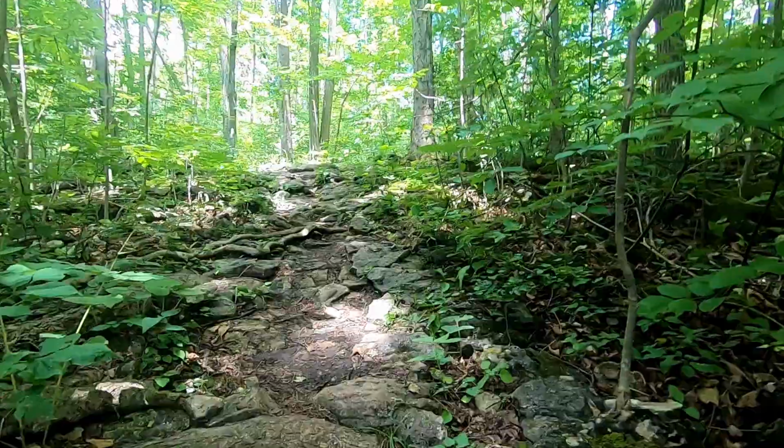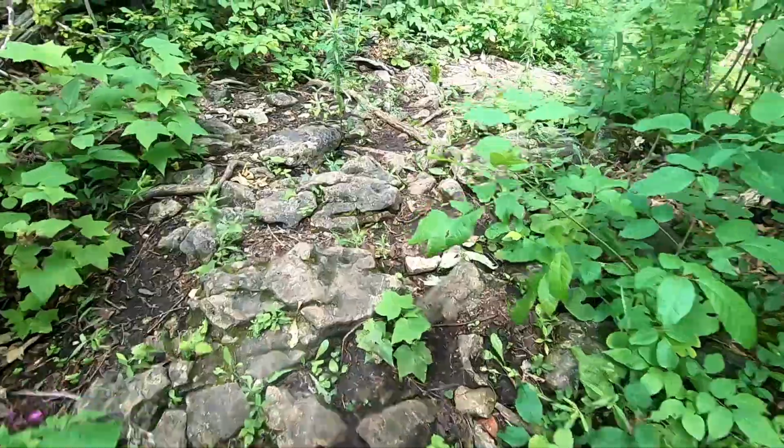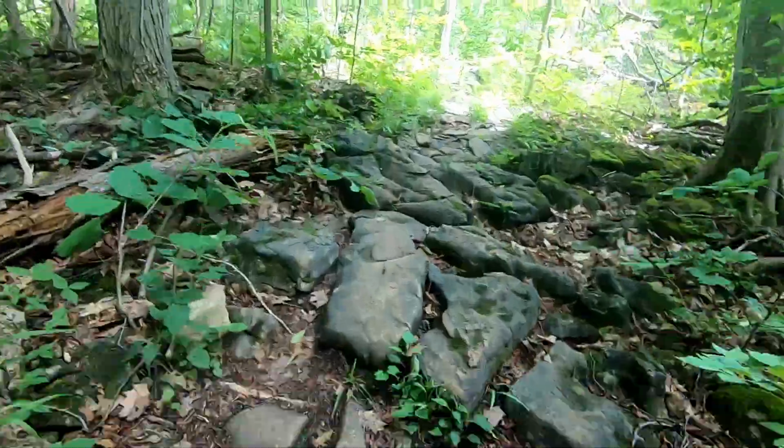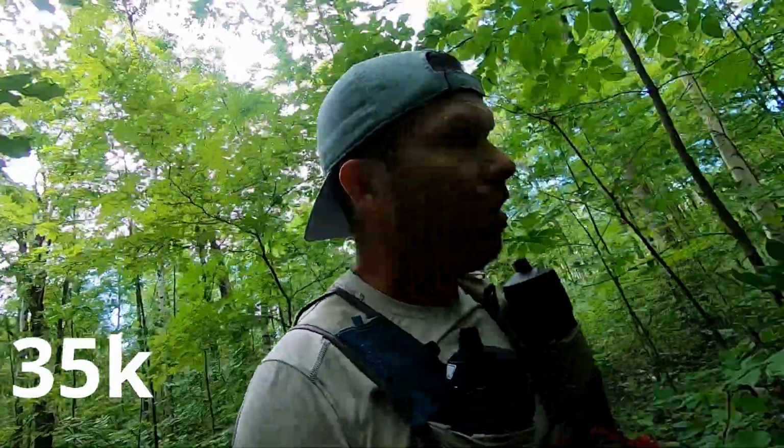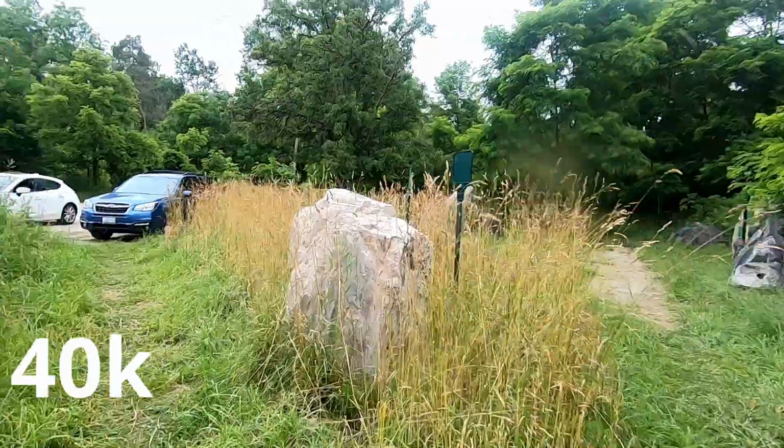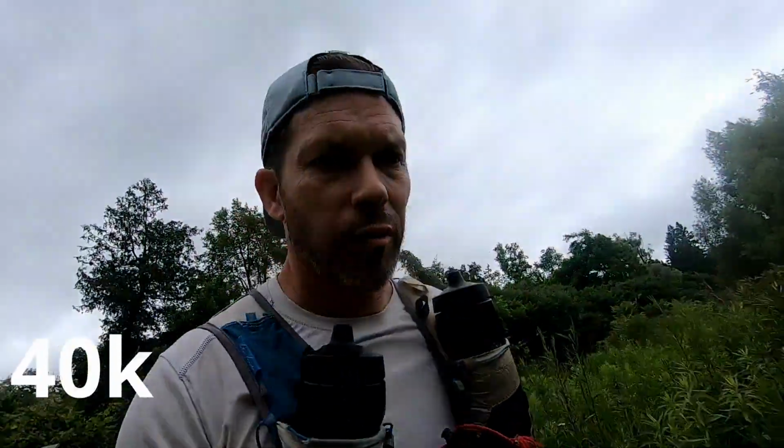Okay, we're about to start hitting some of the rocky sections. Okay, that's the turnaround. Back to the car. Ended up at 40k. Let's go home.